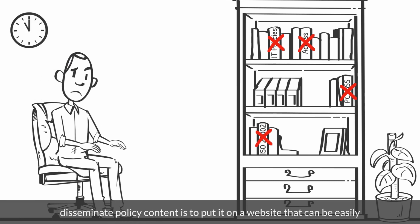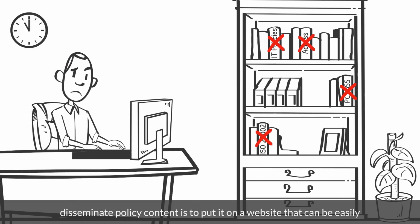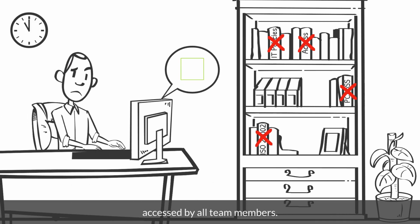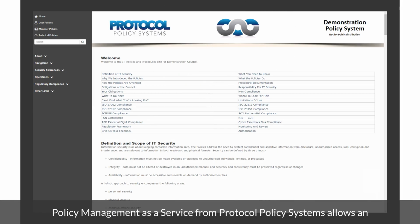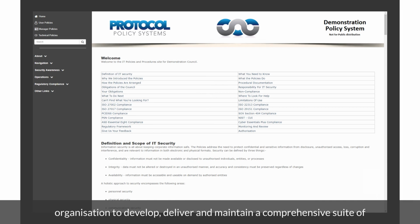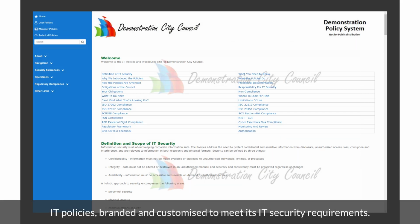The simplest way to disseminate policy content is to put it on a website that can be easily accessed by all team members. Policy management as a service from Protocol Policy Systems allows an organization to develop, deliver and maintain a comprehensive suite of IT policies, branded and customized to meet its IT security requirements.